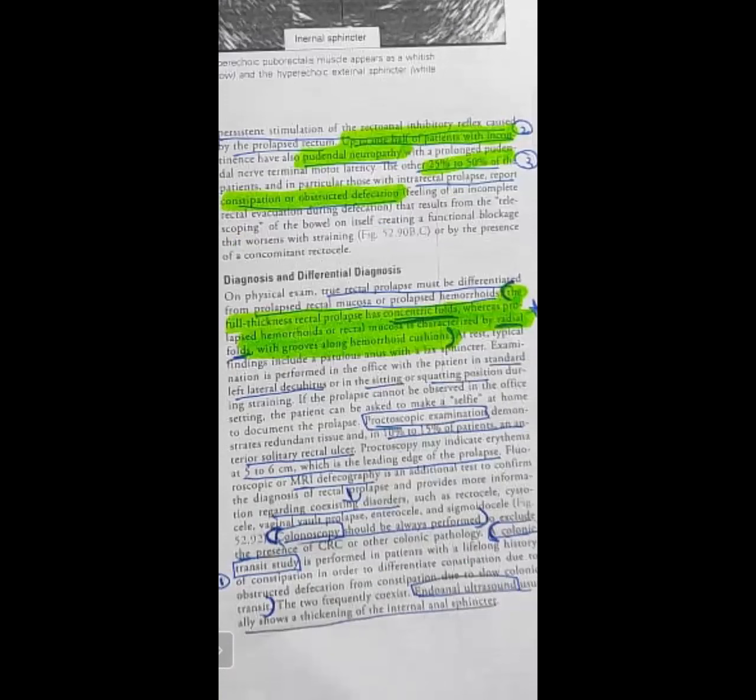Okay, so how will you differentiate? Full thickness rectal prolapse has concentric folds, whereas the other two conditions will have radial folds with grooves along the hemorrhoidal cushions. The standard examining position is left lateral decubitus, sitting or squatting. Proctoscopy examination should be done too, because 10 to 15% of patients will have an anterior solitary rectal ulcer.